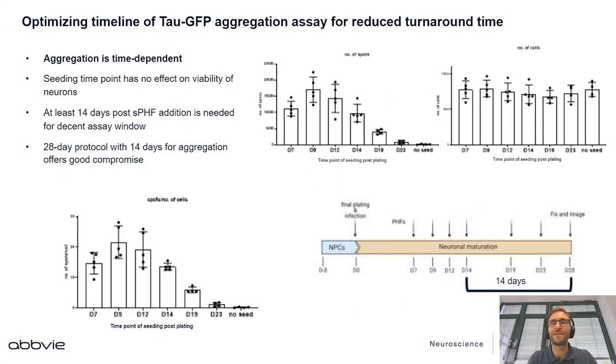One way of using this, and this shows the optimization that was performed: the formation of these tau GFP aggregates is time dependent, so the longer you wait, the more aggregates, and there is also an optimal window. We tried to optimize this, and found that at least 14 days after the SPHF addition is needed to develop a decent assay window. Then we correlated the time of adding the aggregates with the time needed for tau aggregate formation, and we developed this very convenient and reproducible 28-day protocol in the right lower corner. This shows the best compromise between time efficiency and aggregate formation with a decent assay window.